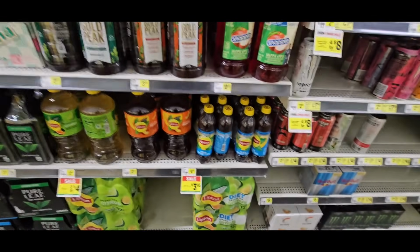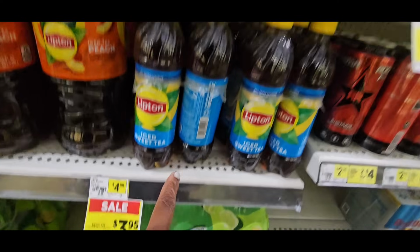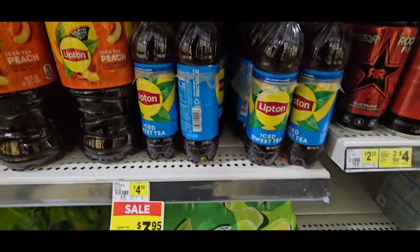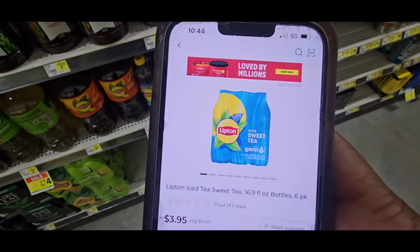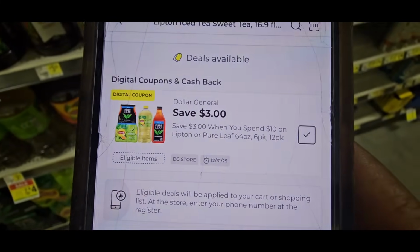Okay, guys, I just got super excited. My Lipton Sweet Iced Teas are here. Let me scan them. It's the iced tea and the lemonade mixed together. So let's scan that. They're $3.95. And look, guys, spend 10, save 3. So that is a good deal.